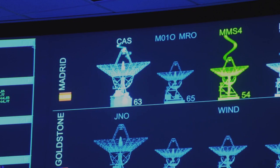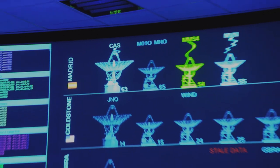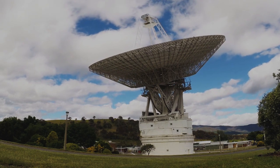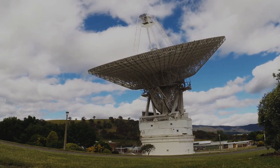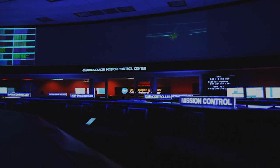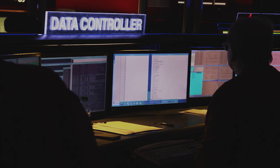Collating data is one thing, but interpreting and providing vision for future missions is another. This is an area for which the Cassini project came up trumps, because it not only brought together three agencies, it provided the ground for future scientists to develop skills that will provide the basis for new projects.